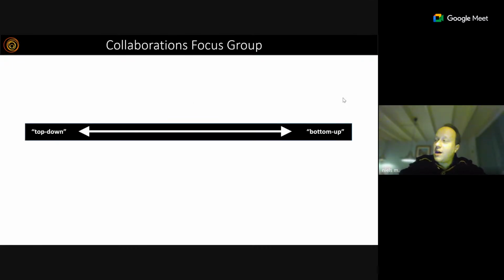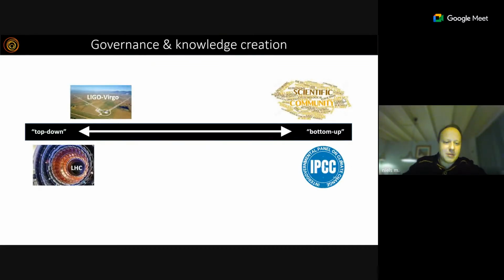One question to ask when trying to design such a collaboration from scratch is where to place them along this spectrum, in terms of governance structure, but also in terms of social epistemology: how information and knowledge flow through the collaboration, where decisions are made, and what determines the eventual results. In terms of governance and social epistemology, you can choose something very top-down, or something very bottom-up, or something in between. What do I mean by these terms? Well, first let me give you some examples.